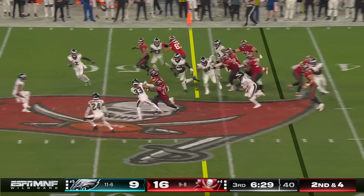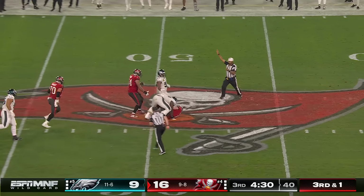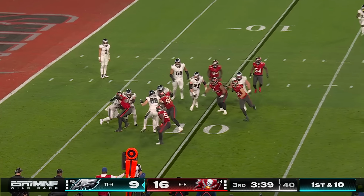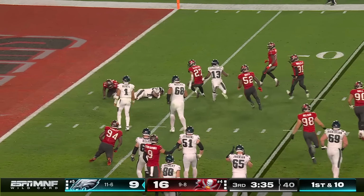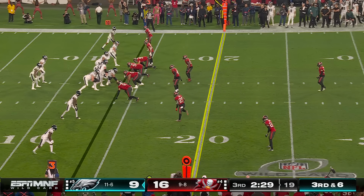Rachaad White cuts back and has a first down plus. Delivers the hit. And has shown great leadership on both sides of the ball. He's in trouble here and sacked. There's Williams again. They hand to Gainwell, and there's not much there, so he'll try the other side. Levante David brings him down inside the 5. So now 3rd and 6.